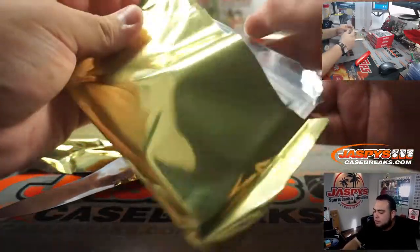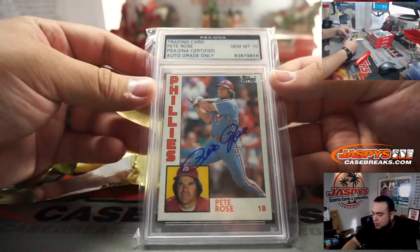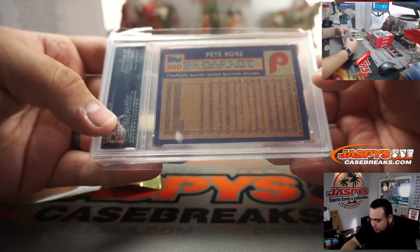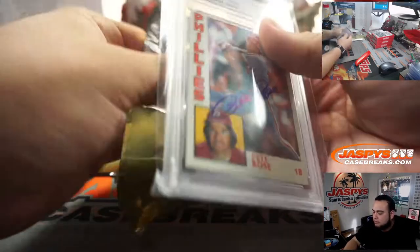So let's see what we got with the first one. Good luck, guys. First one is a little Pete Rose. Trading card, PSA DNA grade only auto, which is a PSA 10. And there you go. That is Phillies. Phillies going to Shannon.